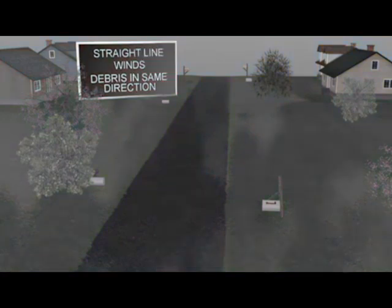Now, I want to show you video here. I'm going to show you some video of our sister station KAIT in Jonesboro, and Zach Holder, meteorologist, who was on the air while that tornado hit Jonesboro on Saturday. And watch the video because I'm going to show you how this formed.